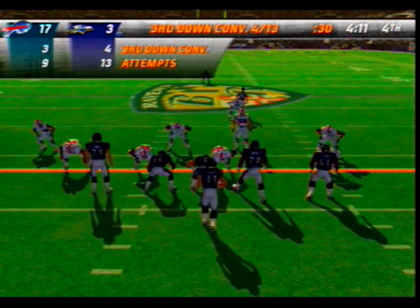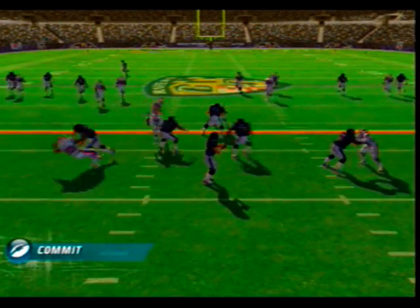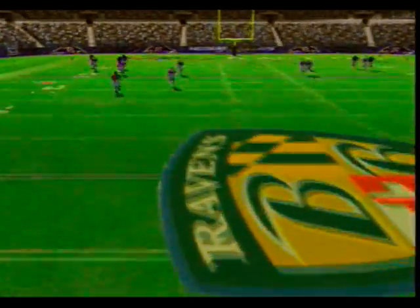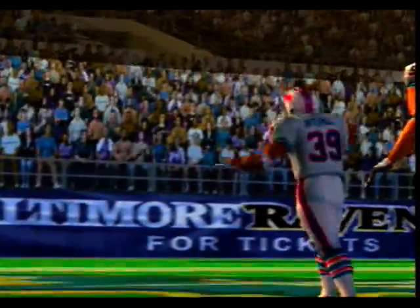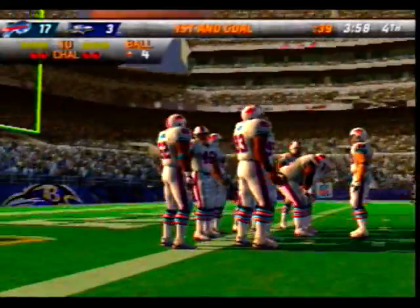Here are the numbers when it comes to third down conversions. Buffalo appears to be out of position defensively as they line up against the five receiver set. Deep throw. Leaping up, and he has it. That's what makes these guys so dangerous on offense. They can do that kind of thing to you anytime they drop back to pass.